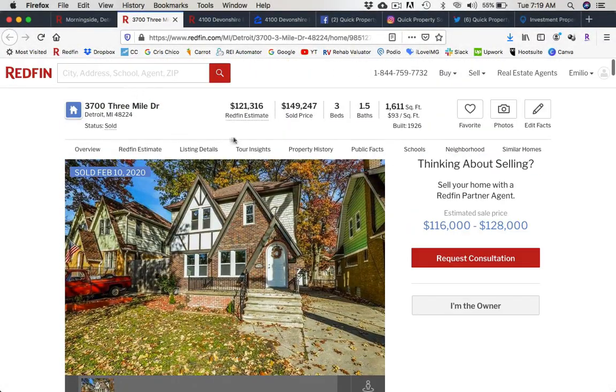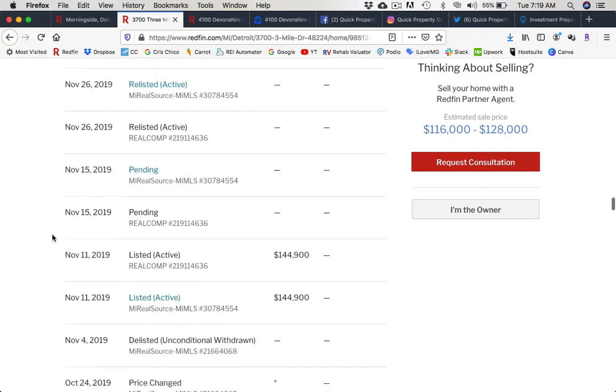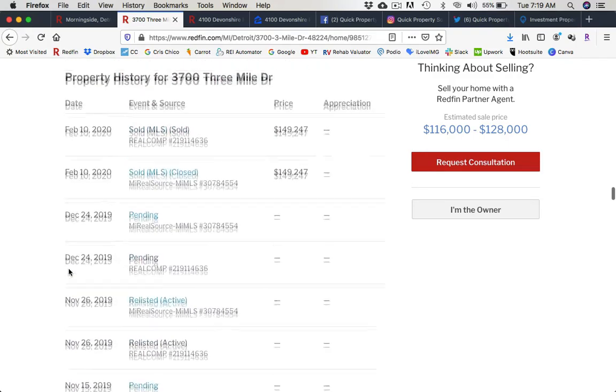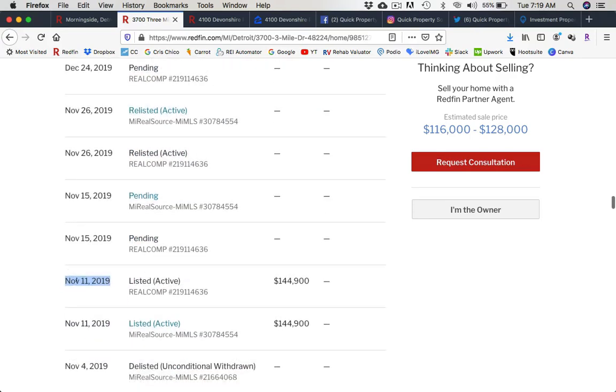Another thing too is you could do property history. So you click down here and you can see when they listed it. They listed it in November. Oh wow, they sold it over. They got highest and best. That's pretty cool. Good for them.